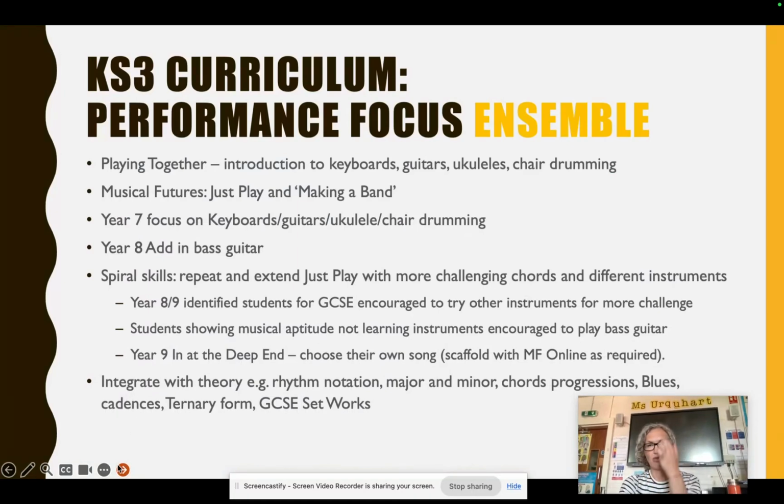So through the three years, we'll work on keyboards, guitars, ukuleles, and chair drumming. Year 7, my focus is on this. In Year 8, I add in bass guitar. We repeat the Just Play system with more challenging chords and different instruments.